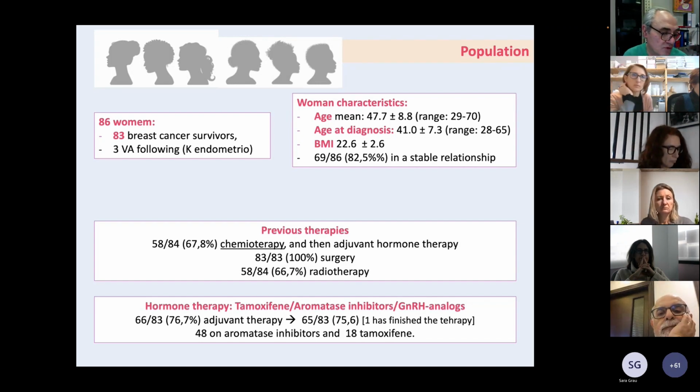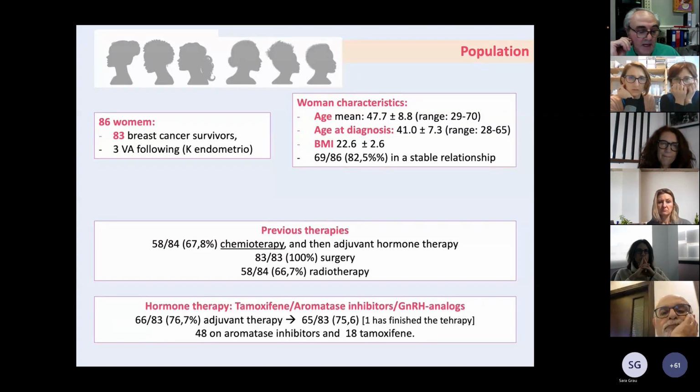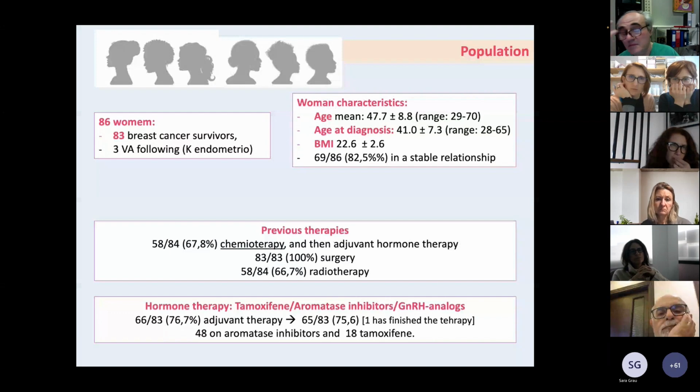Now I want to show you our preliminary data on other aspects that we are going to evaluate in these women. Basically, we increased the number of women under study. So from 40, now we are probably more, but we are around 86. So we have doubled the number of subjects under treatment.